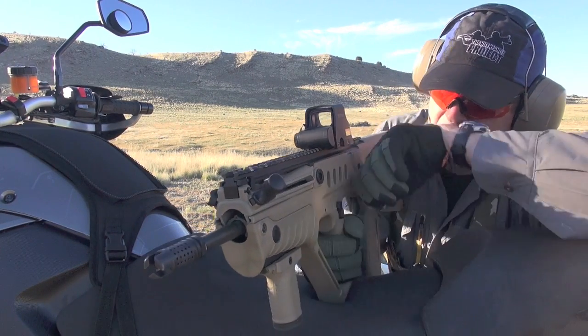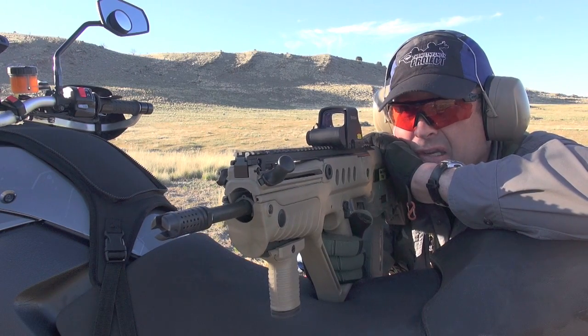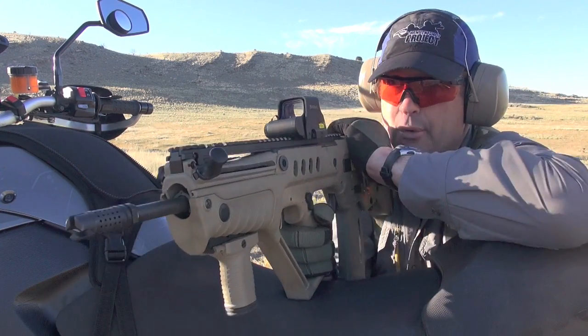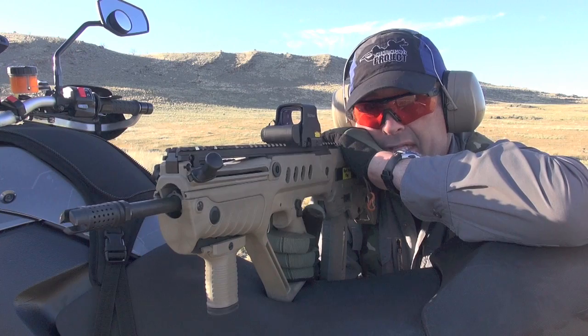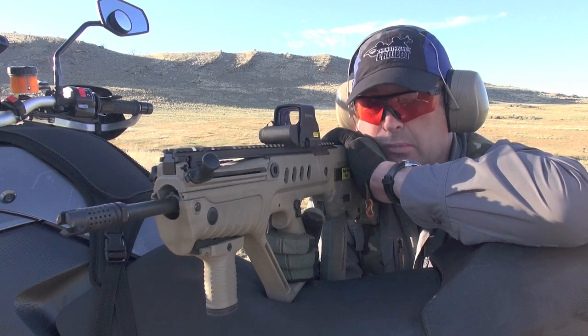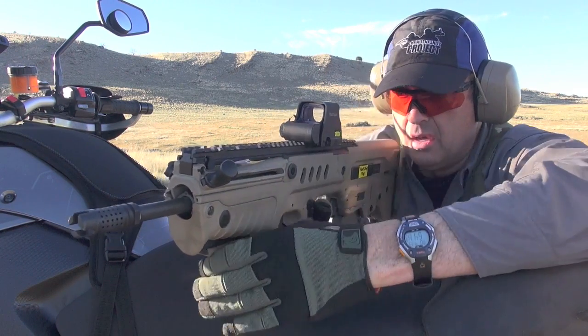A lot of times when I talk about a trigger in a carbine, whatever, AR-15, AK, bullpup, there's two things I focus on when I'm talking about a really nice trigger. For me personally, why I like it: one is long range accuracy, I love that. And then another one is rate of fire, that I can shoot faster with it accurately. So that's usually why I put in a trigger.